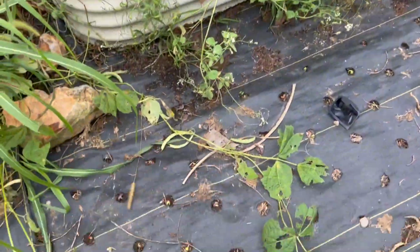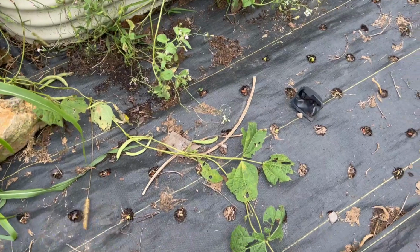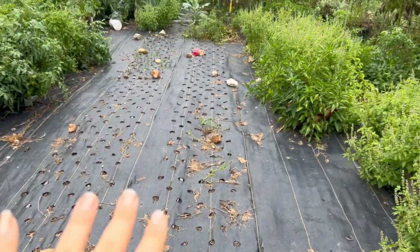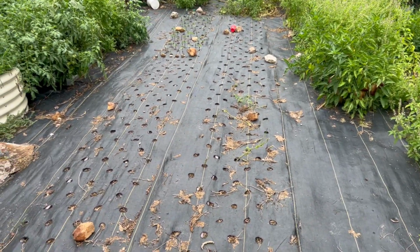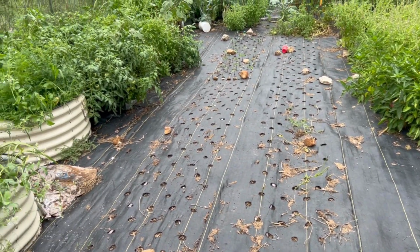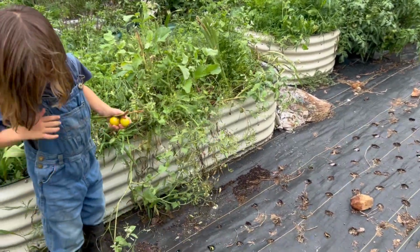And there's a squash bug. Squish him. So this row comes next, and then we also have another row about this long behind the garden that had potatoes in it that I set up with weed fabric. Watch the beans, baby. There's baby beans.